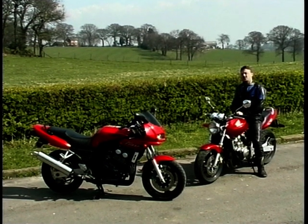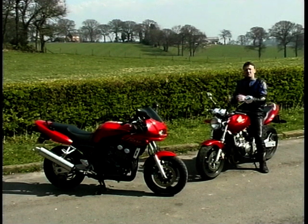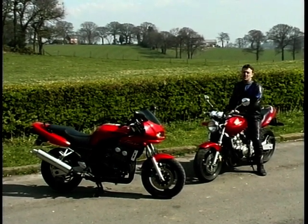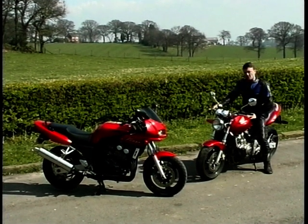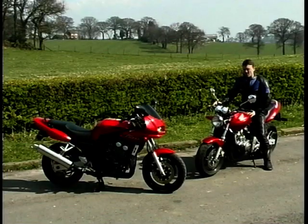It really is a nuisance. You could put a screen on it. Most of the aftermarket accessory manufacturers will make a screen that would fit this, cost you around about £60. But as standard, nothing there. Also, you may have noticed on this, it's got a side stand. That's it. It's only got a side stand.